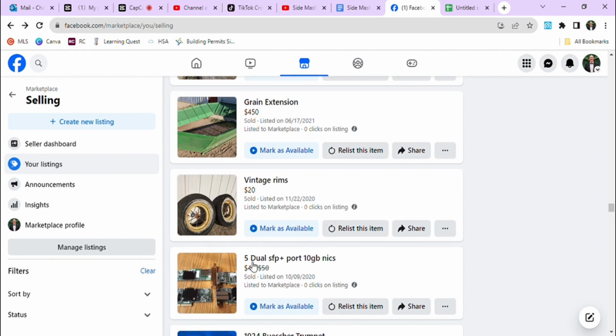I have no idea. Five dual SFP+ port 10 GB NICs. What in the world? All that I can tell you is this is a computer component. I'm not super techy. I was able to find that. I had no idea, so I had to look at SKUs, barcodes, and pictures. Google Lens is a great resource. Otherwise, yes, you can sell stuff that you don't even know what they are.